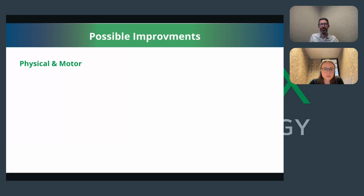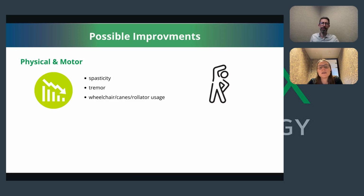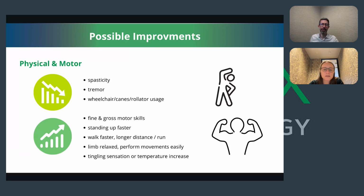So there are a lot of physical and motor improvements that are reported with recoveriX training. There is a decrease in spasticity, tremor, and also in the use of aids like wheelchairs, canes, rollators. And there is an increase in fine and gross motor skills. You can stand up faster, you have more strength, you walk faster, you can cover more distance. You don't have that much tension in your limbs, you feel more relaxed, so it's easier to perform the movement. The temperature and tingling sensation that sometimes people report in their limbs increase. When you have lost your ability to feel something, the sensation is increasing, so you can get sense again when you touch your skin.